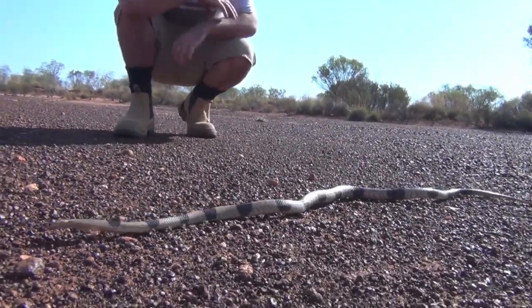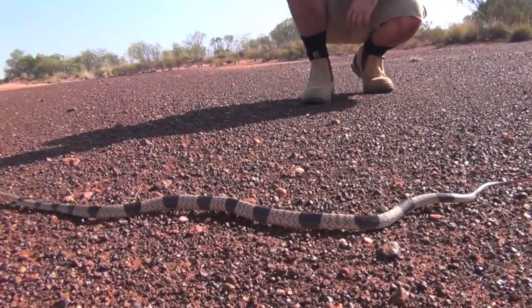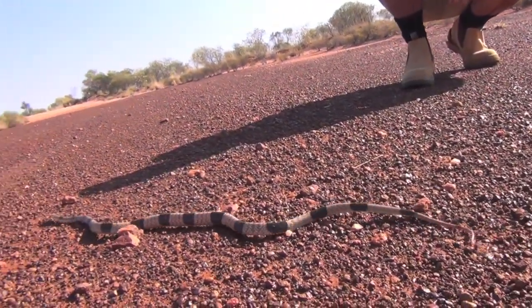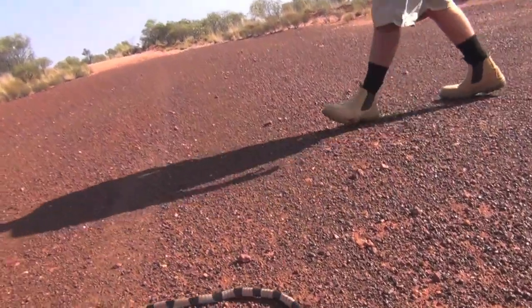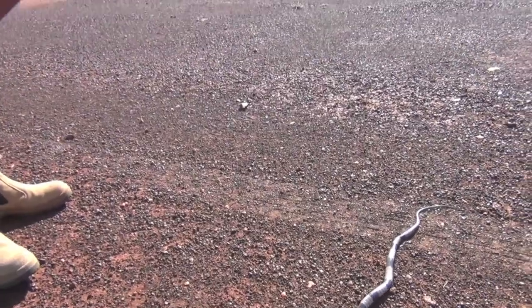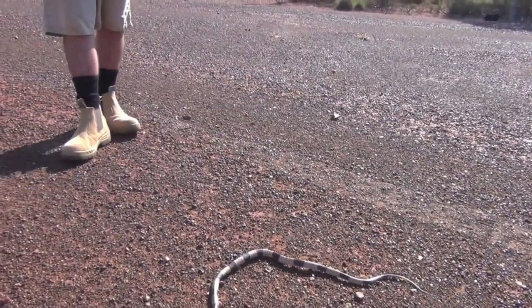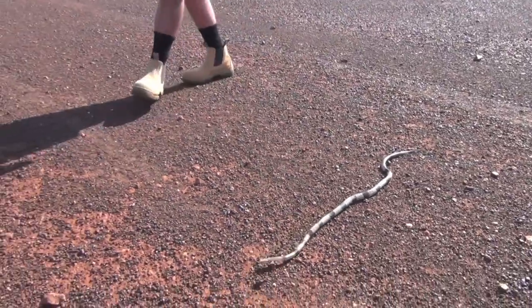Now as it warms up, he's going to move a lot faster. Reptiles are cold-blooded, so they need that sun to warm them up. It's really sunny today, so it doesn't take much to warm them up. And these snakes are one of the fastest snakes in the desert. But as you can see, it's not having a go at Kyle. It's giving him a bit of a warning, but it's keeping its distance.